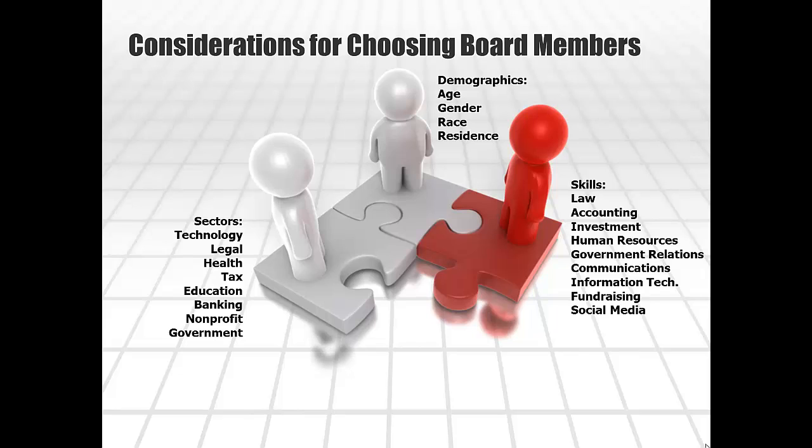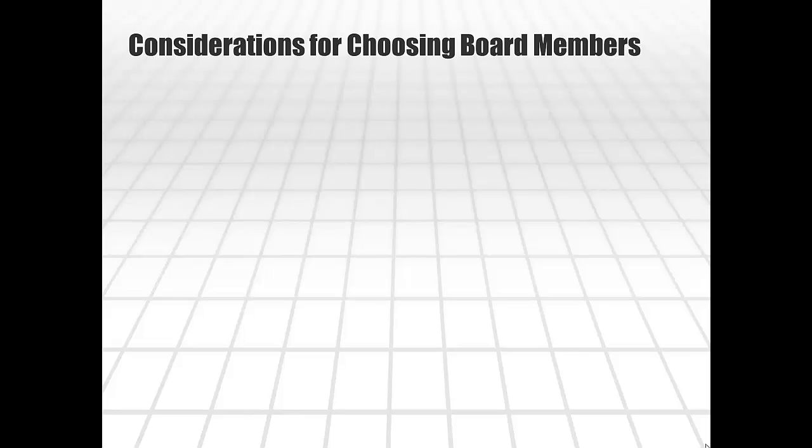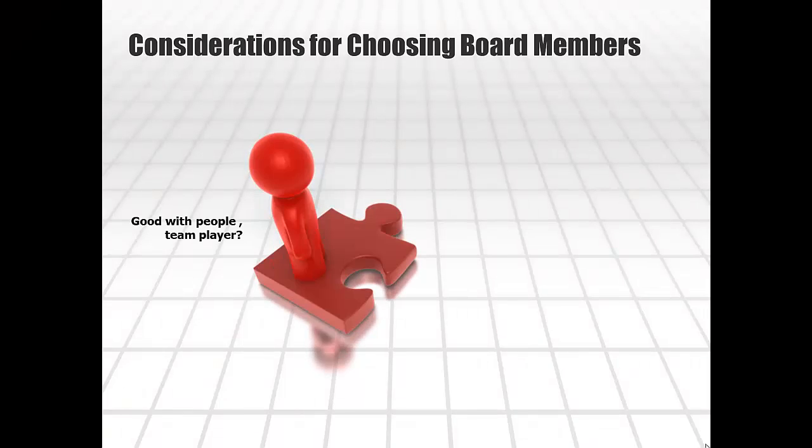Specific skills in law, accounting, investment management, human resources, government relations, communications, information technology, fundraising, and social media. And other factors, things like experiences, personal wealth, their network, who they're connected to, and perhaps licenses and education. Now let's look at 4 other considerations that are in the category of people skills and personality traits.